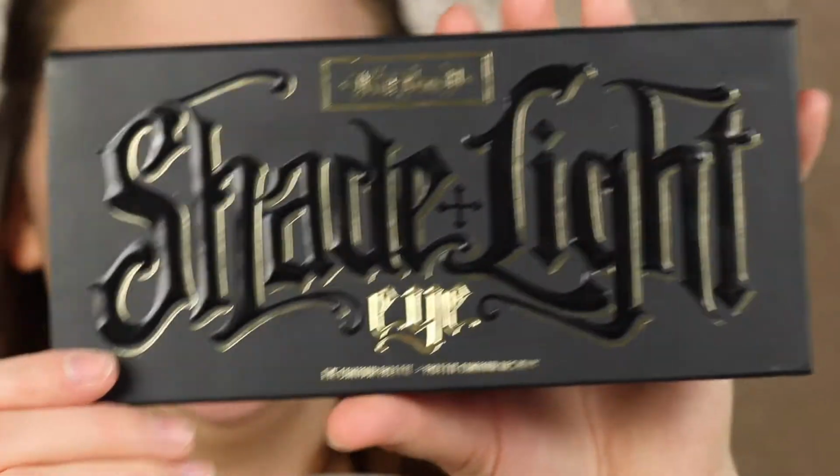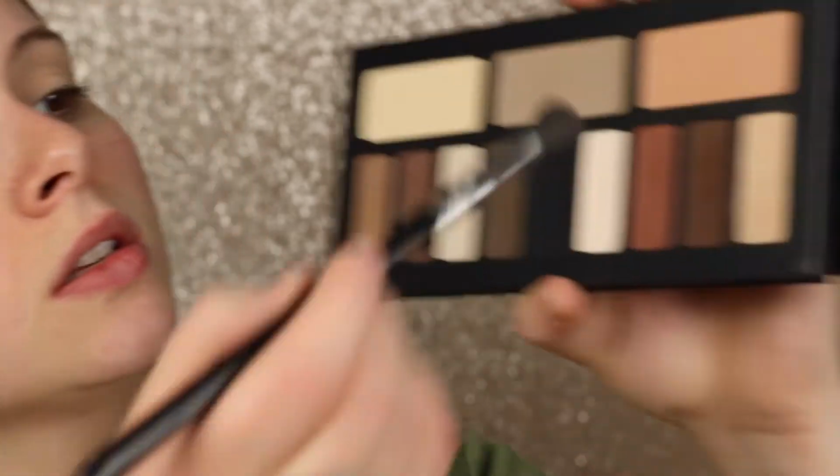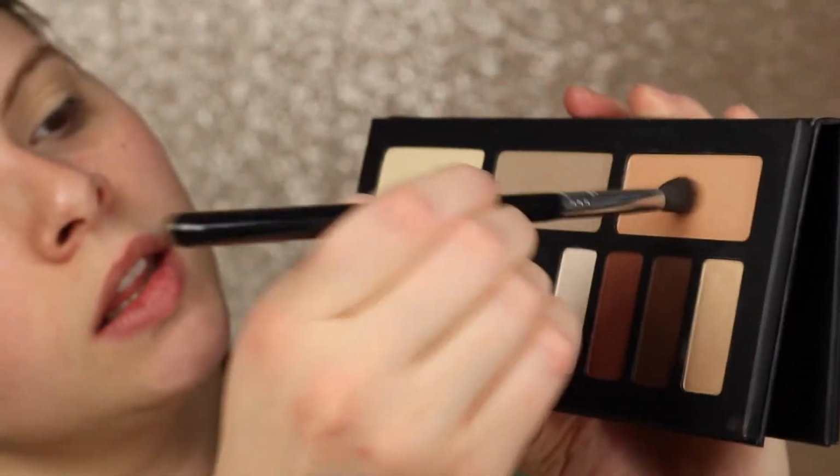I'm going to go into my Kat Von D Shade Light Eye Palette, and this is all matte, and we're going to use all matte for all of the contouring and whatnot on the eye, because the pop of color is going to be the silver from the electric palette. I want to take a fluffy brush, and I just want to pop a warm shade into my crease, so we're going to take this right here. This is just going to be our transition color on the top.